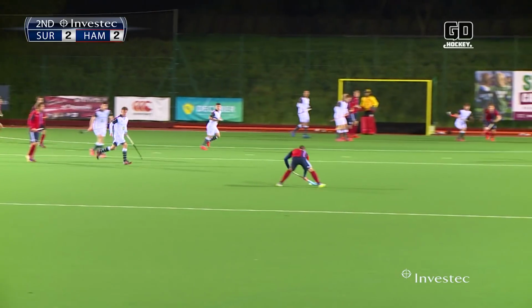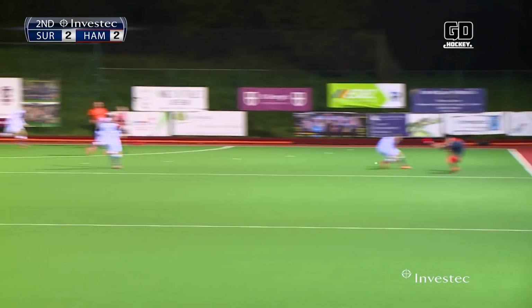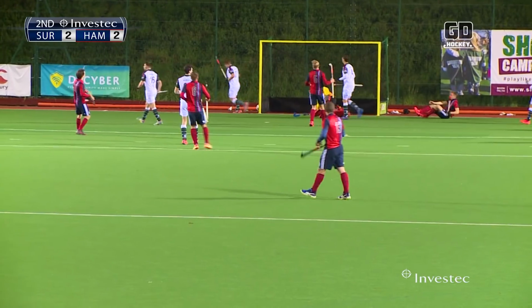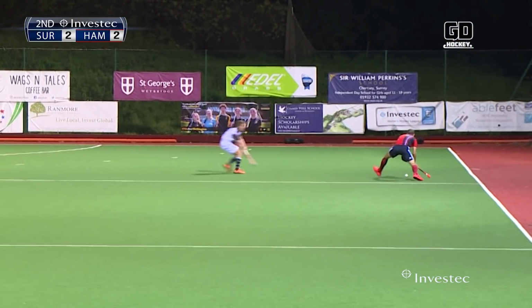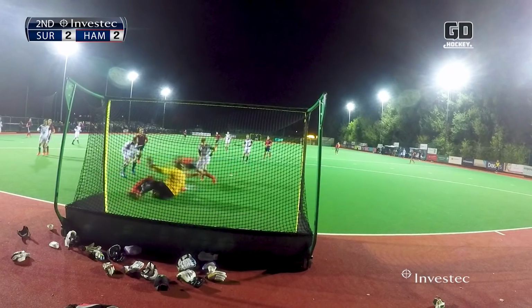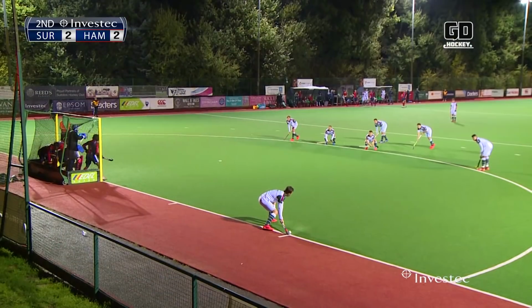Brown. Smith plays it up to this right hand side. Now, lovely little touch across the face of goal, and just past the far post. Another good attack from Hampstead Westminster. Smith's ball into the circle, lovely little touch, and that doesn't miss by a great deal.